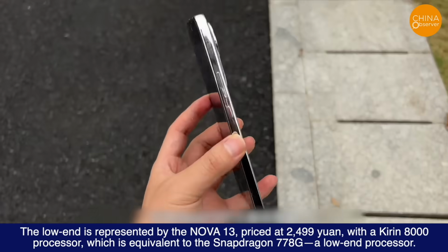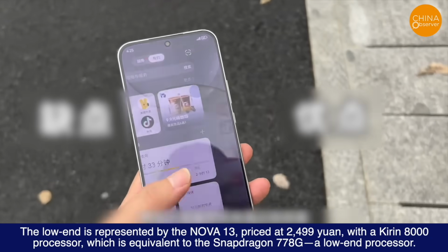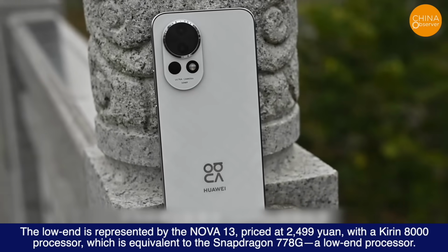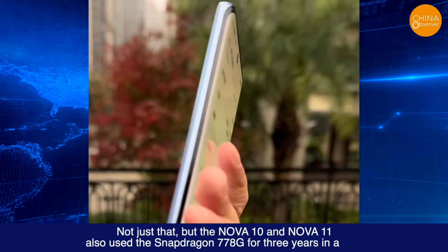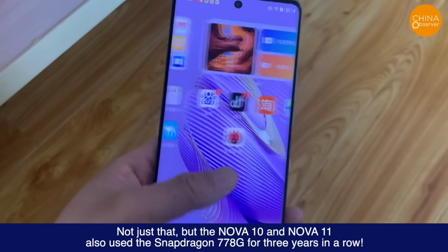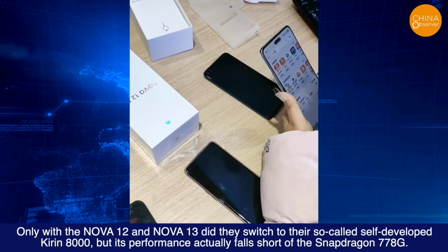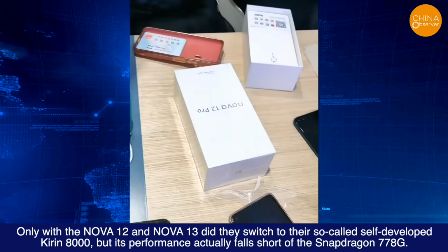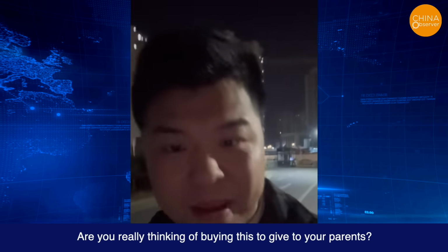The low-end is represented by the Nova 13, priced at 2,499 yuan, with a Kirin 8000 processor, which is equivalent to the Snapdragon 778G, a low-end processor. The Nova 9 used this processor 5 years ago. Not just that, but the Nova 10 and Nova 11 also used a Snapdragon 778G for 3 years in a row. This is Huawei. Only with the Nova 12 and Nova 13 did they switch to their so-called self-developed Kirin 8000, but its performance actually falls short of the Snapdragon 778G. This is a 5-year-old chip. Are you really thinking of buying this to give to your parents?